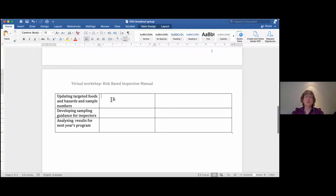Maybe you're dropping chicken and you're picking up more beef, or lowering chicken and picking up beef. So this is around taking the instructions you gave to inspectors last year, looking at your sampling plan and asking, do I need to change anything? So do you currently do that?